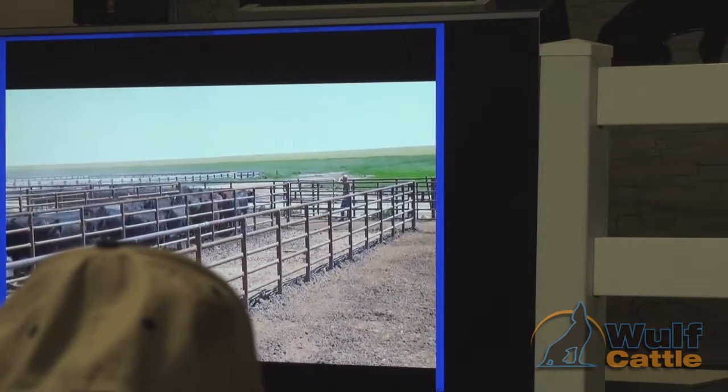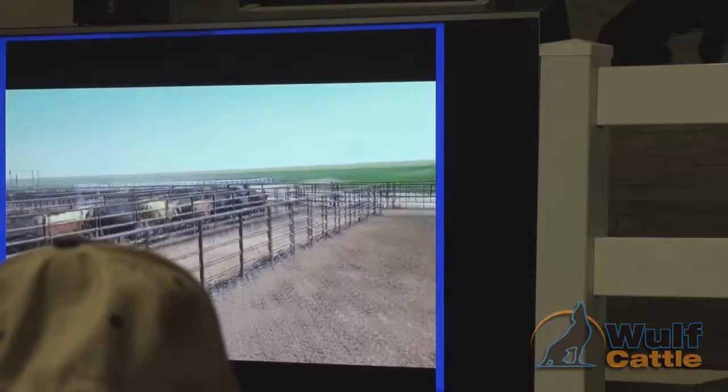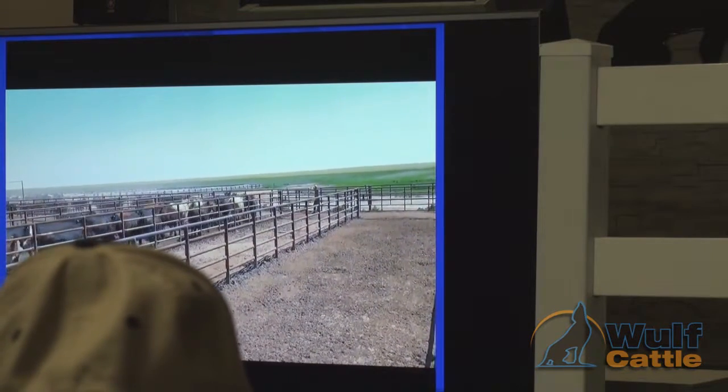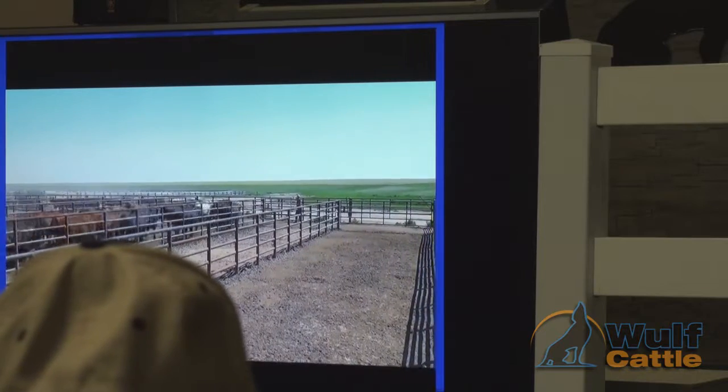And so it's just so critical. Where should he be? He should be on the other side of those cattle in that empty slant. Everybody understand that? It's really, really important. Position, position, position.